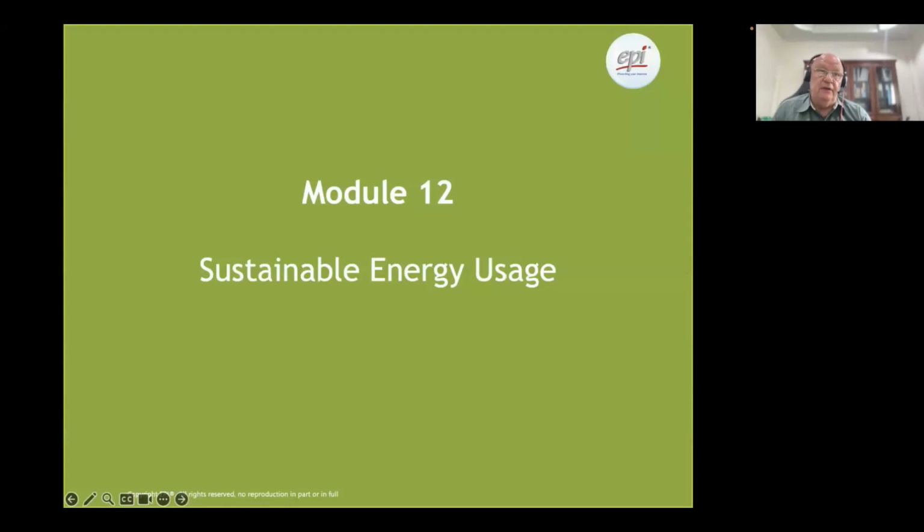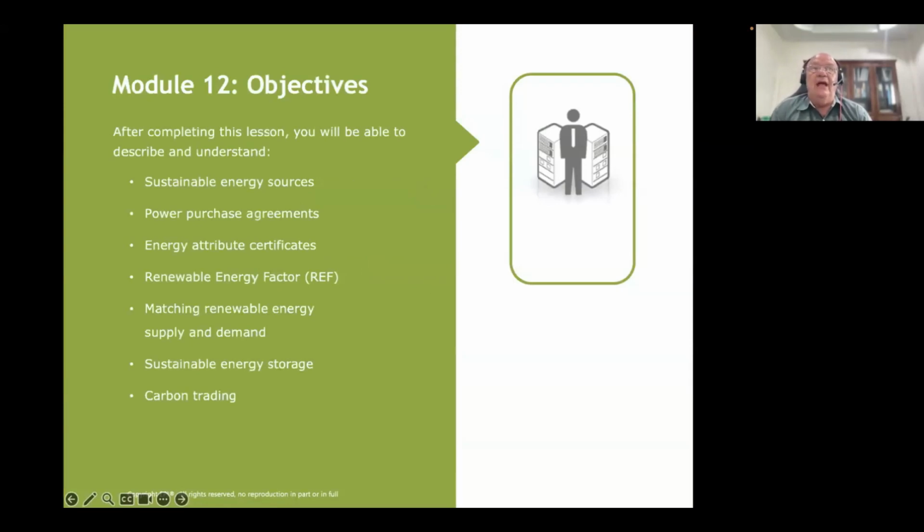Module 12, I think it's a very important one because this addresses the sustainable energy usage. We will identify the various sustainable energy sources. We are also going into the concepts of power purchase agreements. We will talk about energy attribute certificates and what they actually are. We are also going to teach you how to calculate the renewable energy factor of your data center, and examples are given how to match renewable energy supply and the demand by using sustainable energy storage systems. And of course, we will also cover carbon trading in this module.